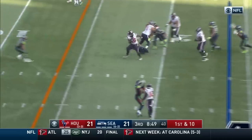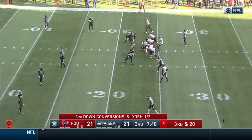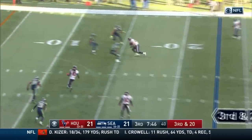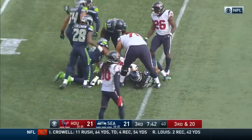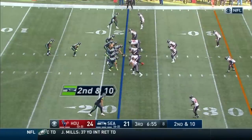First and 10. Miller, big run, sheds him, and then Wagner finally brings him down at the 7. But one thing he knows how to do, Kevin, is rush the passer. Yes, he does. Well, third and 20. This is Griffin underneath and held by Sherman. Here he's trying a 31-yard field goal for the lead. Got it. And he has been perfect this year.